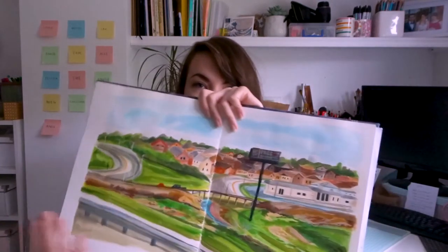It kind of feels like a children's book spread, which I really like. And one of the things that Mitch said about this one was that there's a lot of movement, and I definitely agree. I think with the brush strokes that sort of all go one way, that definitely helps to create the movement.